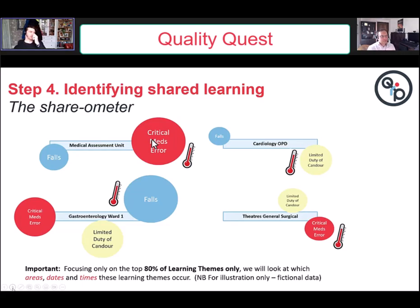I suppose, who is this for? Is it for staff at the front line? Is it for managers? Is it for clinical staff? Is it for everybody? Who is this mainly for, would you say? So this is something that should be very prominent on your trust website, just literally one click away from your homepage. So it's for all staff.